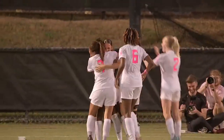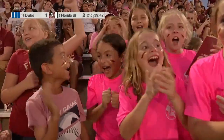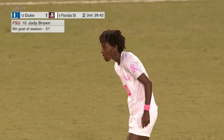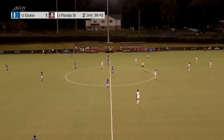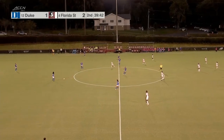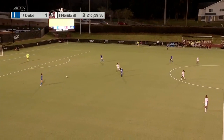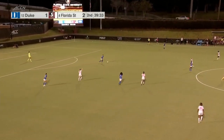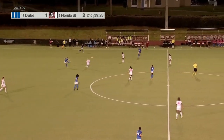The junior from St. Anne, Jamaica, now with 6 goals on the season. She's been an all-ACC performer her first 2 years for the Seminoles. And a bit of a larger role, I think you would say, this year, Lori, right? With some of the players who have moved on from Florida State. She's always been impactful, but now even more so. And absolutely, and working on both sides of the ball, making some defensive plays. In the go-ahead goal in the first half, looks to threaten in behind.